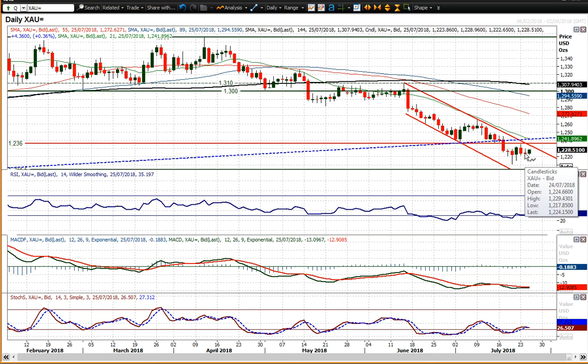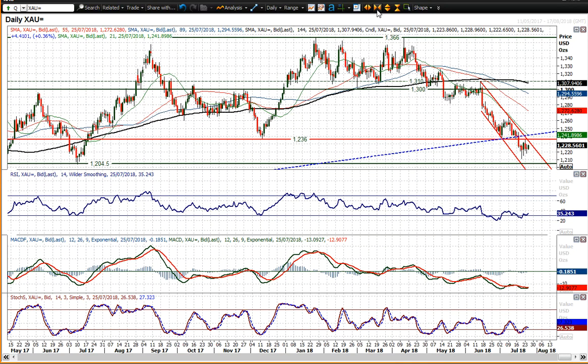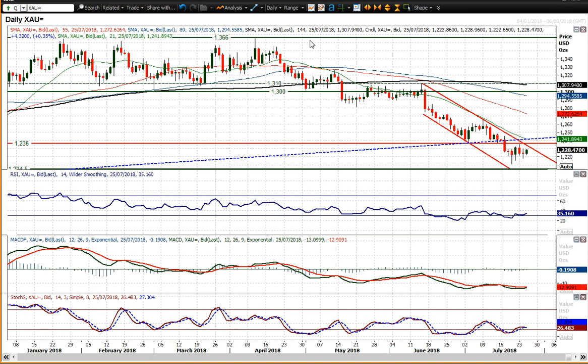of days. You've got the low at 1218 from yesterday, above the 1211 support, and you'd still say that we're likely to retest that 1204.50 level of July last year within this downtrend channel, but the selling pressure has dissipated slightly, interestingly. So we'll see how this one develops. But again, another market consolidating.